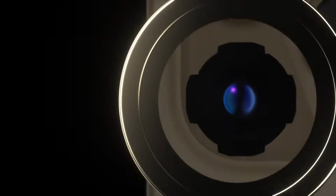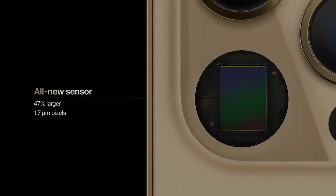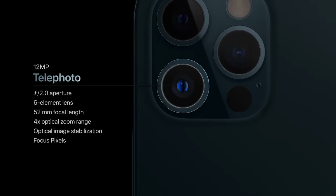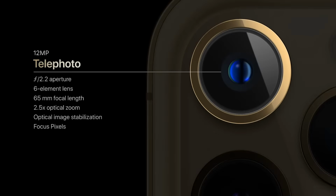The wide-angle camera on the iPhone 12 Pro Max has an image sensor that is 47% larger, meaning it should be a beast in terms of low-light performance. The iPhone 12 Pro has a telephoto camera with 4 times optical zoom, while the iPhone 12 Pro Max has a 5 times optical zoom lens.